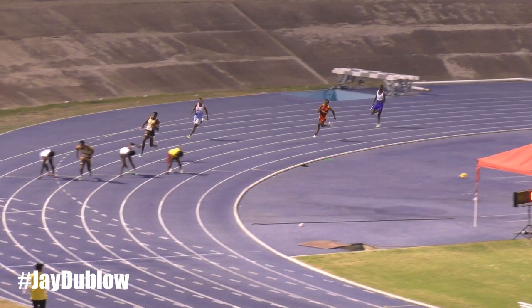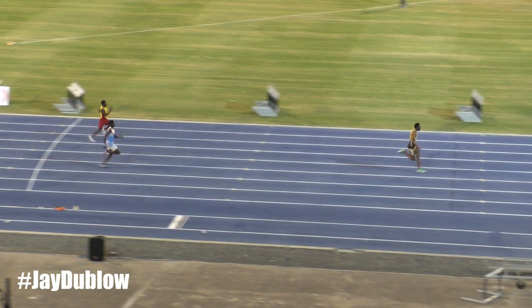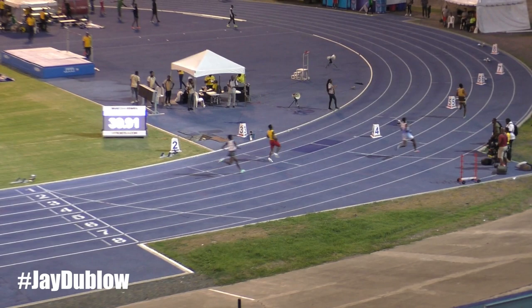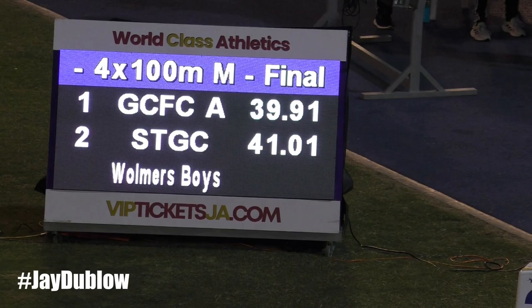Here they come to the final change. Wolmers getting back into the picture, but GC Foster College well ahead of the rest. Wolmers in second, St. George's College now getting ahead of them. GC Foster College, 39.91. Well, they're ready for the pen relays. 39.91 for GC Foster College. St. George's College finish in second position.